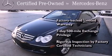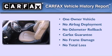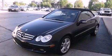Consider it with confidence. This Mercedes-Benz has had only one owner, and it qualifies for the Carfax buyback guarantee. Please call today to reserve this vehicle for a test drive.